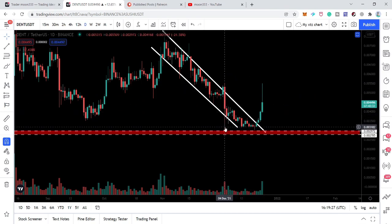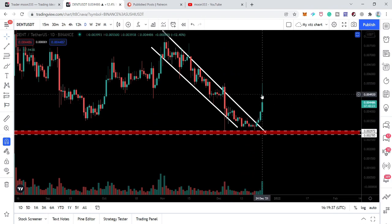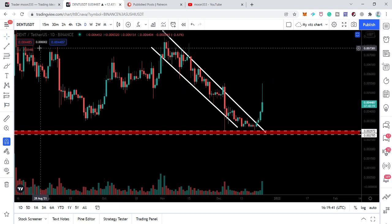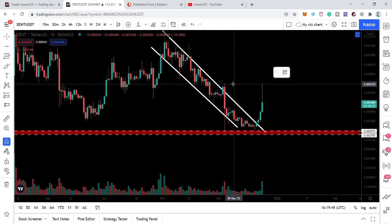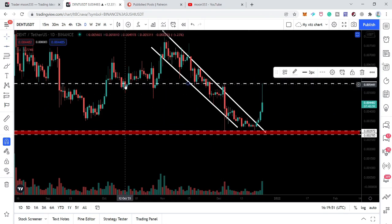We tested the support here that was approximately at 2.9 cents, and again tested here and formed a kind of double bottom here. And now we have broken out the resistance of the channel. This is another resistance. If I place the trend line here, then you can see that approximately at 5.5 cents, we have very strong resistance. Previously, this level has been broken as a support and resistance.